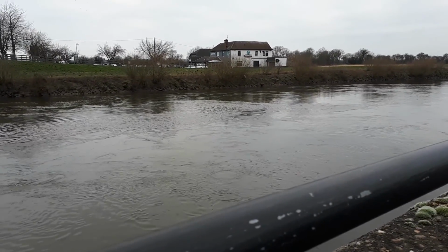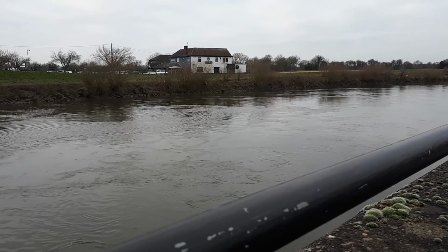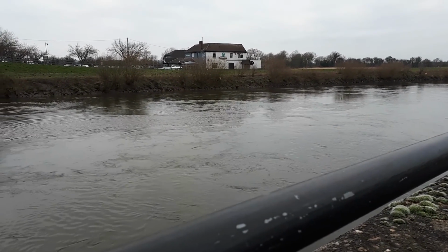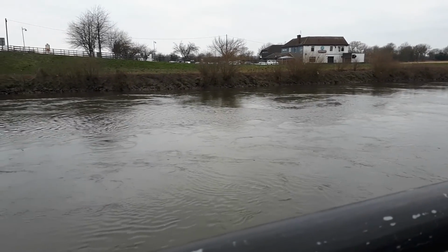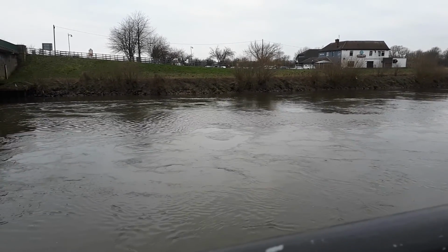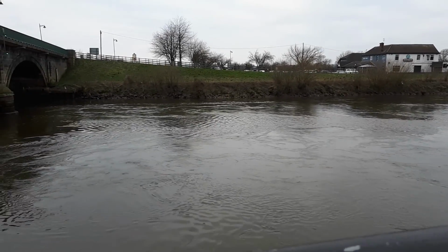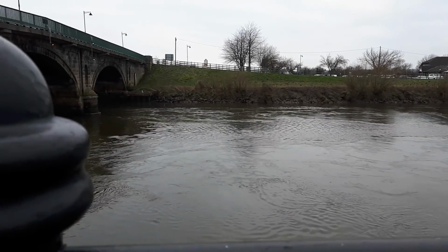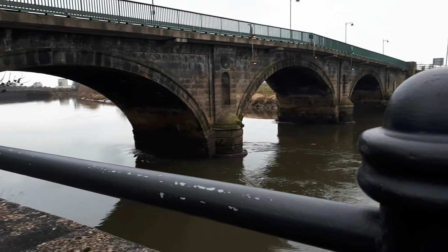But I've really enjoyed exploring Gainsborough yesterday, today. Hopefully I'll be able to explore a bit more tomorrow before going back to Telford. So yeah, and yeah, I've really enjoyed visiting Sasha. She's an amazing, awesome best friend.